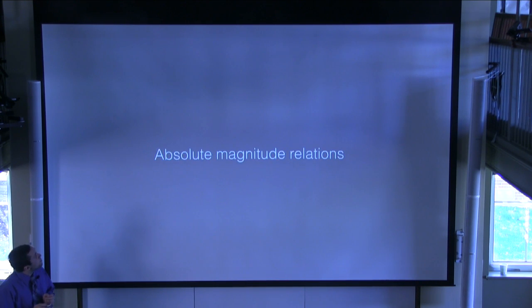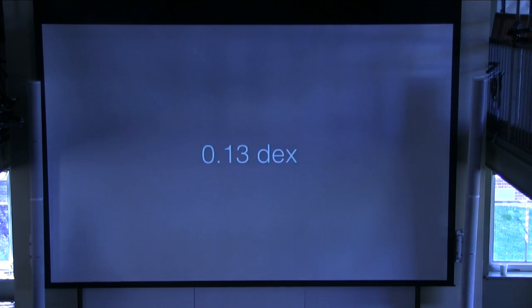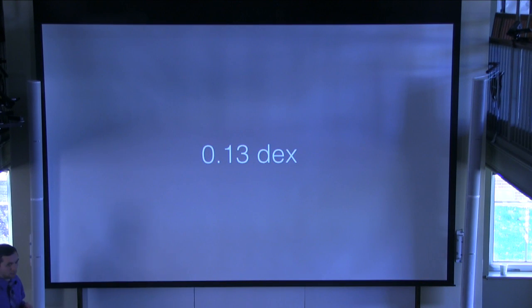But what if we retreat from this goal and go back to our absolute magnitude relations? So if I show here now the absolute K-band magnitude and the absolute i-band magnitude as a function of g minus i, we begin to see some separation in the metallicity of these stars as a function of color. And the precision of these measurements is approximately 0.13 dex.